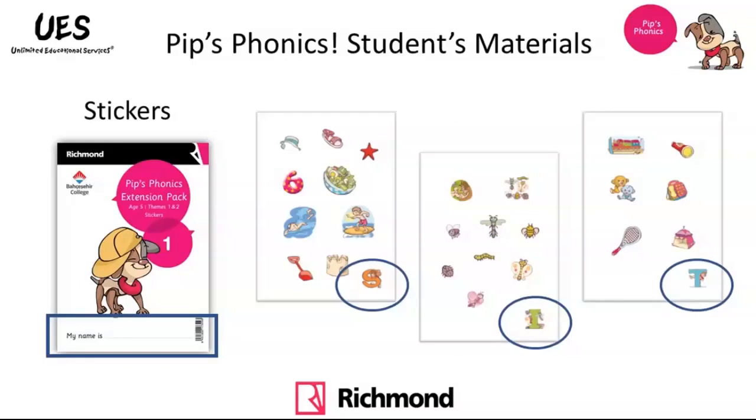Otherwise, some students might misplace them, might lose them, or might forget to bring them to the lesson that day. So I would collect the stickers in at the beginning of the year. And then the 3 sticker pages that you can see there are for the 3 sounds, the S, the I, and the T sound, and you can see various stickers that are to be used in the student's book there.